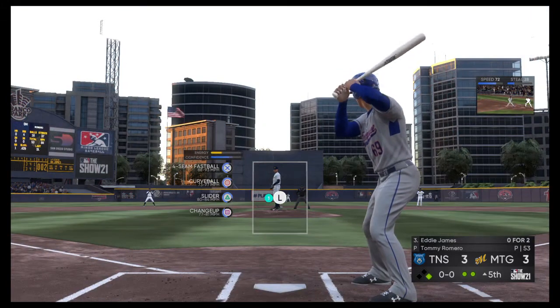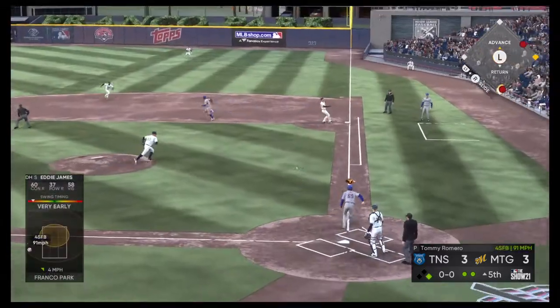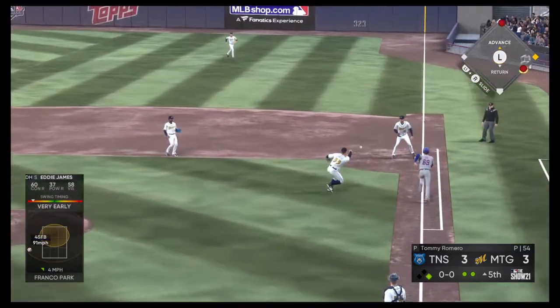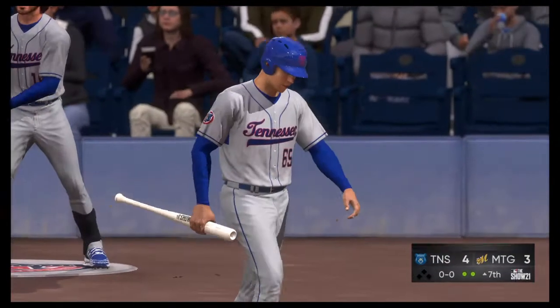Next up is Eddie James. He bounced out last time up. He's set, and the pitch. Grounded softly to the right. Run it out. Throw to first with time to spare, and the side is retired.